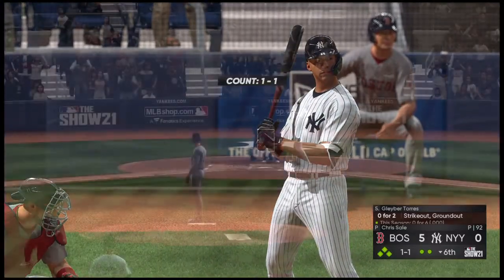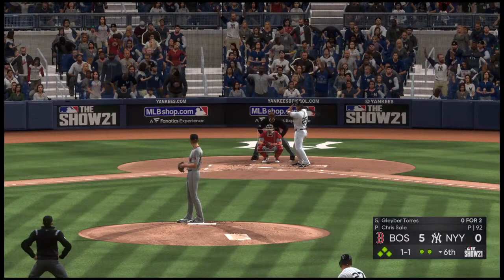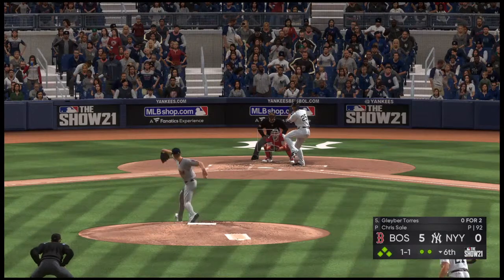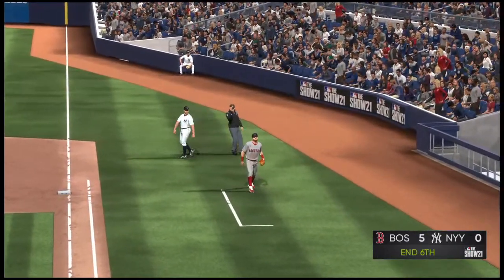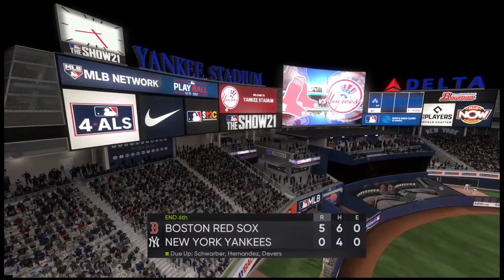0 for 2 from him so far in this one. Gleyber Torres. Popped him up. Schwarber is there as he makes the catch, and they'll tightrope out of danger as he strands the bases loaded.